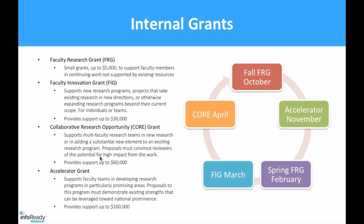And then the accelerator grant is our largest program, and it provides up to $100,000. It's intended to enable strong teams to more quickly pursue a significant opportunity in which Lehigh can establish a leadership position. And the funds can be used over a 2-year period, and the program is offered in the fall.